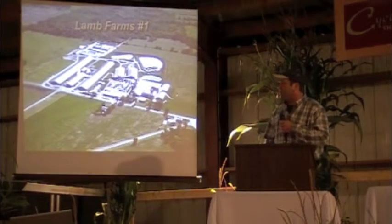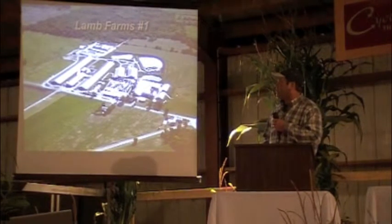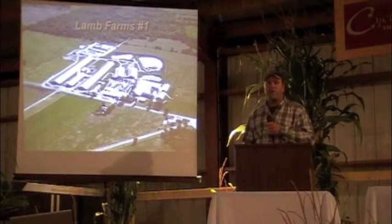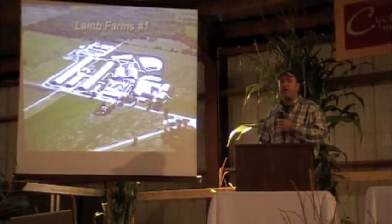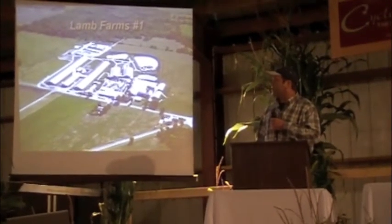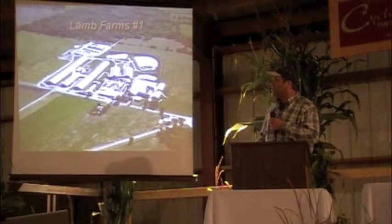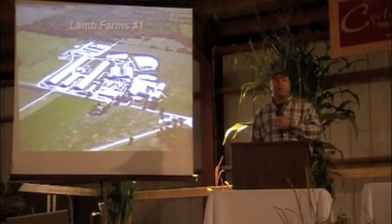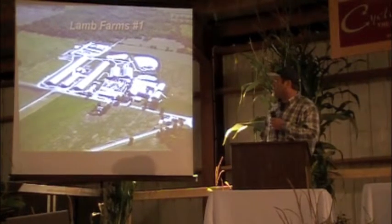This is our main operation. This is the operation that I grew up on. There's a 60-stall Westphalia Surge rotary, milking about 2,400 cows here 3 times a day right now. My younger brother Matthew manages this farm on a day-to-day basis. There's a sand separator here. Right here now is a methane digester. We've been running that since about the beginning of the year.